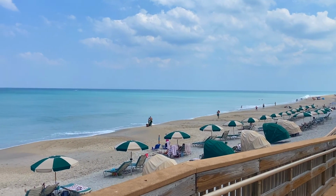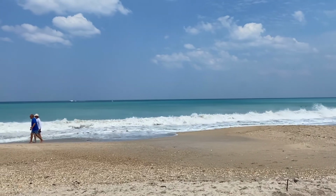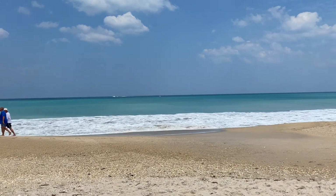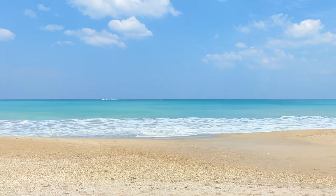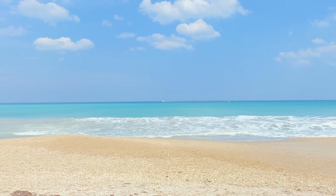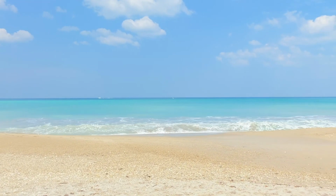It's breathtaking every time. It is so pretty. I think the water has somehow gotten more blue. And I'm sad because I don't think that the camera is picking it up. Maybe if I do that. I mean, look how beautiful that is. The water is absolutely gorgeous.